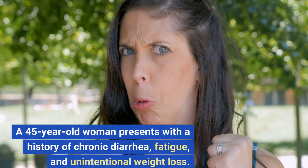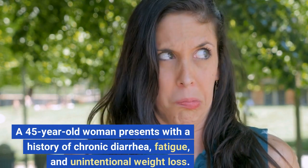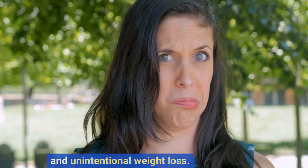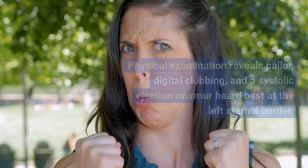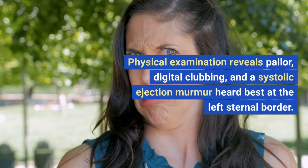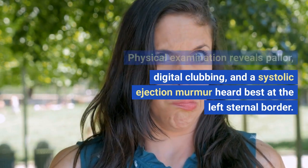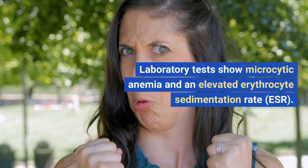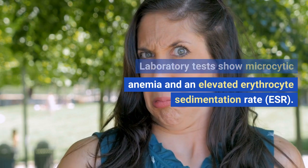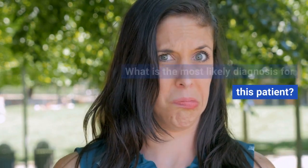A 45-year-old woman presents with a history of chronic diarrhea, fatigue, and unintentional weight loss. She has noticed blood in her stools occasionally. Physical examination reveals pallor, digital clubbing, and a systolic ejection murmur heard best at the left sternal border. Laboratory tests show microcytic anemia and an elevated erythrocyte sedimentation rate, ESR. What is the most likely diagnosis for this patient?